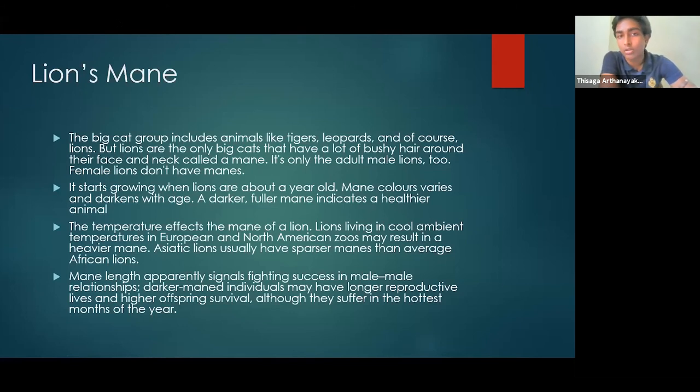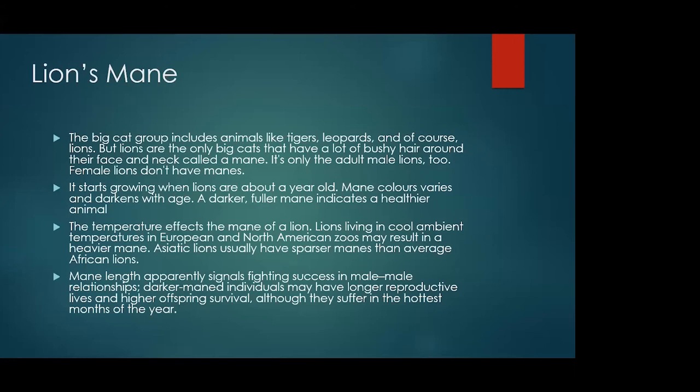The mane starts growing when the lions are about a year old, and mane color varies and darkens with age. A darker, fuller mane indicates a healthier animal. The temperature affects the mane of a lion. Lions living in cool ambient temperatures in European and North American zoos may have a heavier mane. Asiatic lions usually have sparser manes than average African lions.